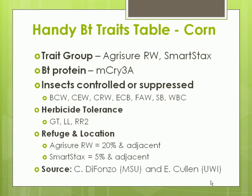So in the insect guide this year, I put a handy Bt traits table in that was developed by Chris DeFonso of Michigan State and Elaine Cullen of the University of Wisconsin. You'll find it in the corn section. In the table, there's the trait group listed, or the common trade name like Smart Stack, and the Bt protein that's used, and the insect controlled or suppressed: black cutworm, corn earworm, corn rootworm, European corn borer, fall armyworm, southwest corn borer, and western bean cutworm.